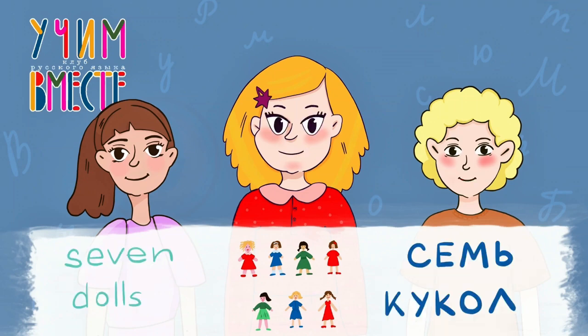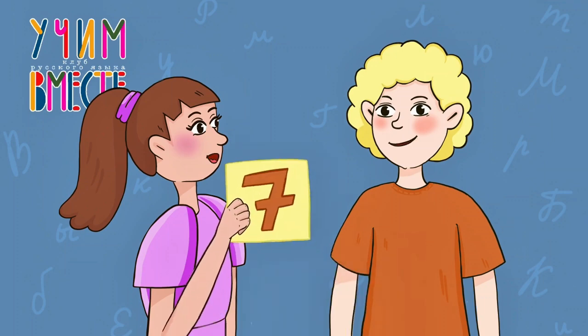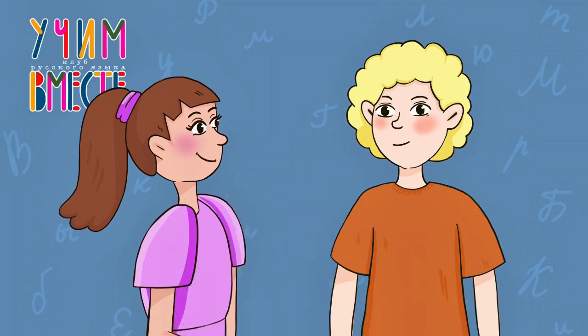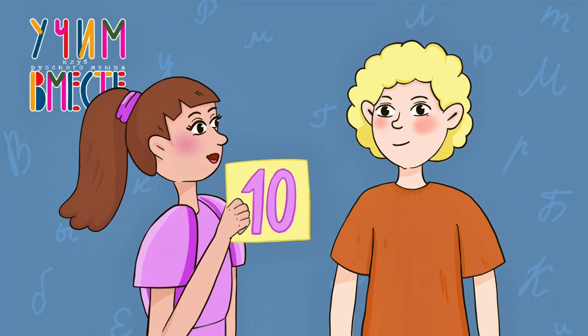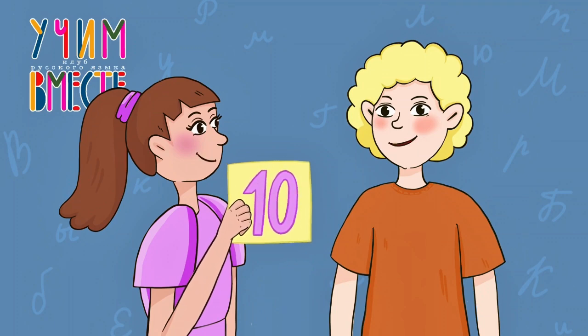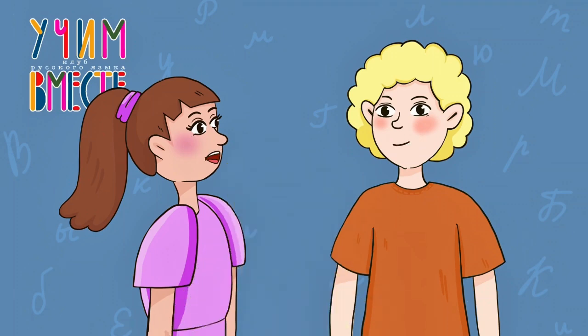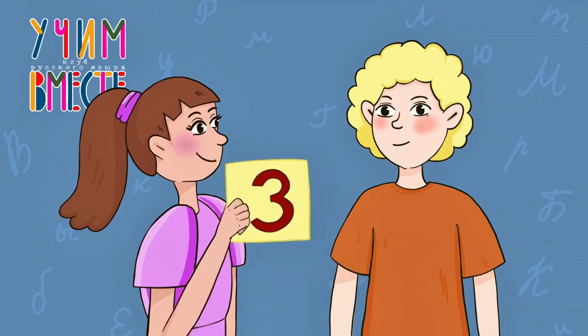7. What number is this? 7. Молодец, Джек, правильно, 7. А это? 10. What number is this? 5. Молодец, Джек, правильно, 5. А это? 3.